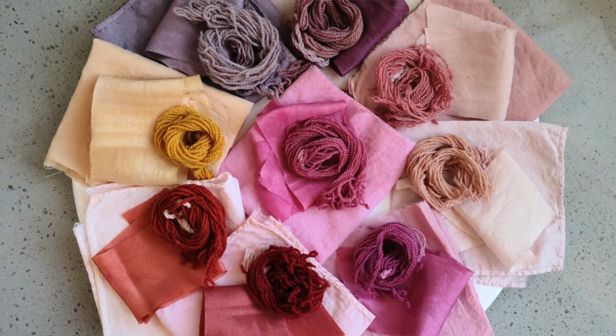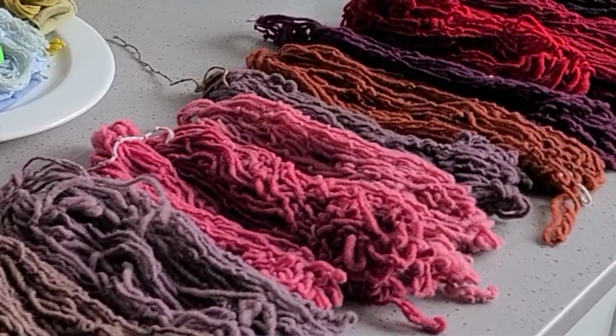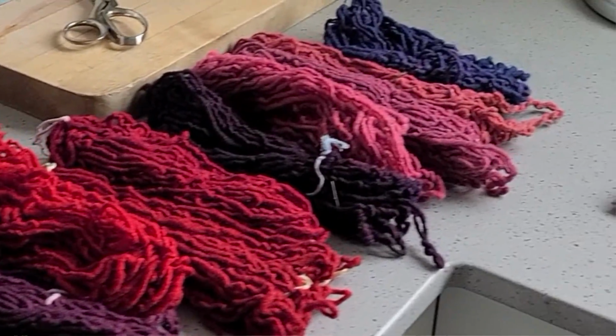So there you have it, Cochineal. If you haven't worked with Cochineal, get some. It is such a magical dye source, and the wide range of colors, all the experimentation you can do. It's a really strong source of dye, so you don't need very much, and it's just so much fun to play with. The experiments, the exploration is endless, so try it out.